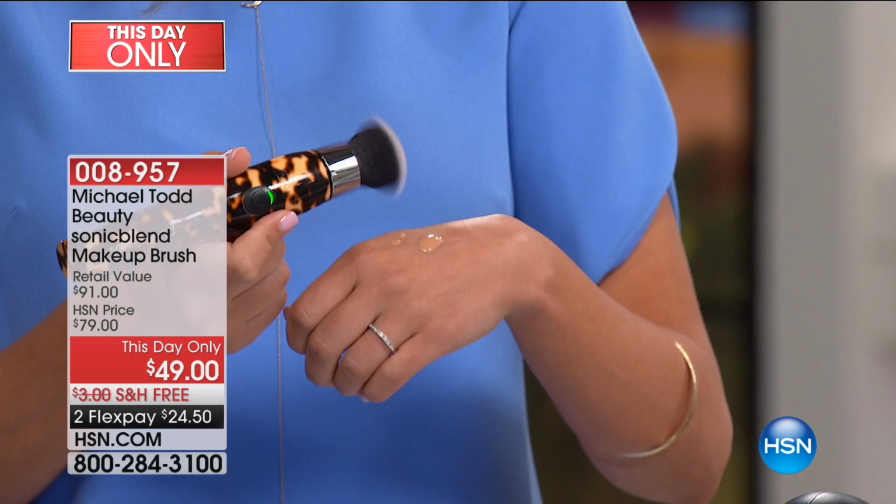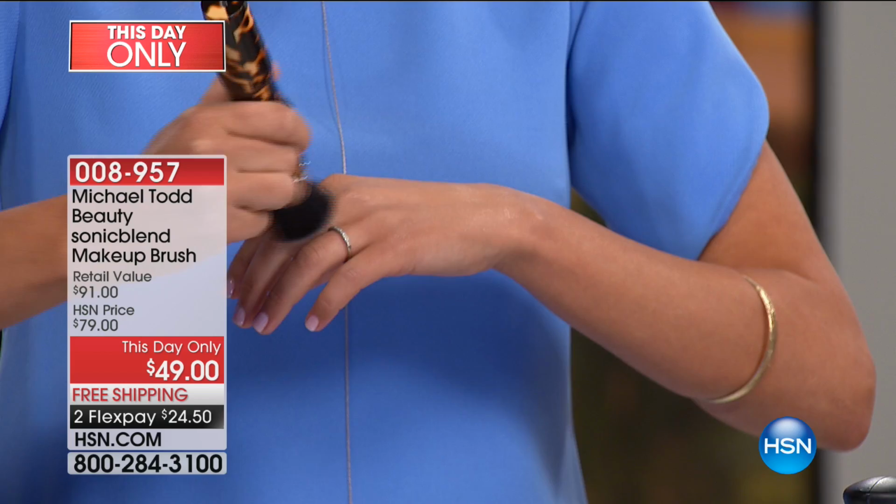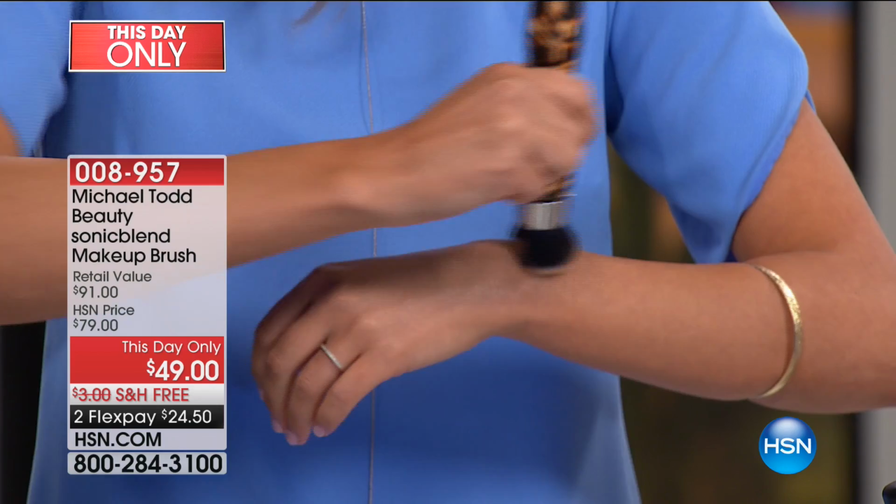I'm just gliding it over top. Look at how it's just spreading that so perfectly. You're letting the brush do the work for you. I am. I'm not struggling. No more stippling and stippling and no more lines of demarcation. No trying to get the perfect blend, because this is getting the perfect blend for you.